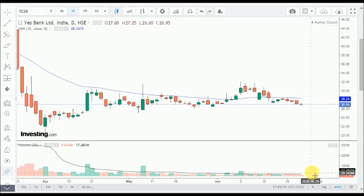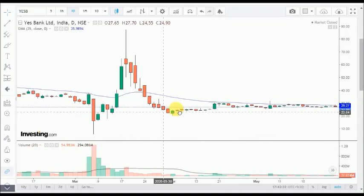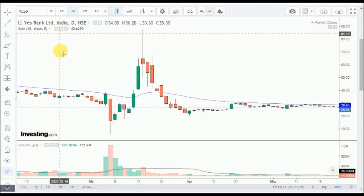As you can see here, we are in the Yes Bank daily chart, and we are at this latest candle, which is 25th June. So this is today's candle. So what we'll do is quickly go back, and as you can see here, I have applied a 35 EMA for this particular stock.